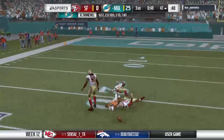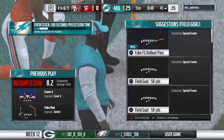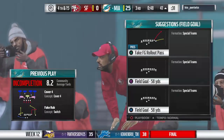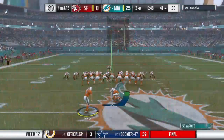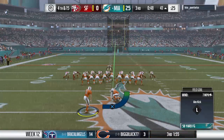And he couldn't corral it. It falls down incomplete, but maybe not a big deal given this big lead. We know it's not an easy job to go out and catch passes when people are trying to tackle you and knock the ball away. But the bottom line is, that's a pass he's got to have and a pass he should have caught.